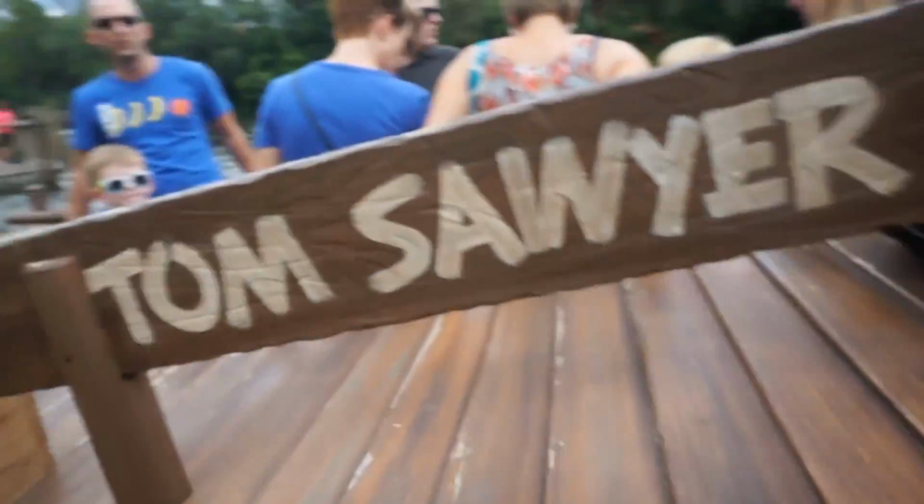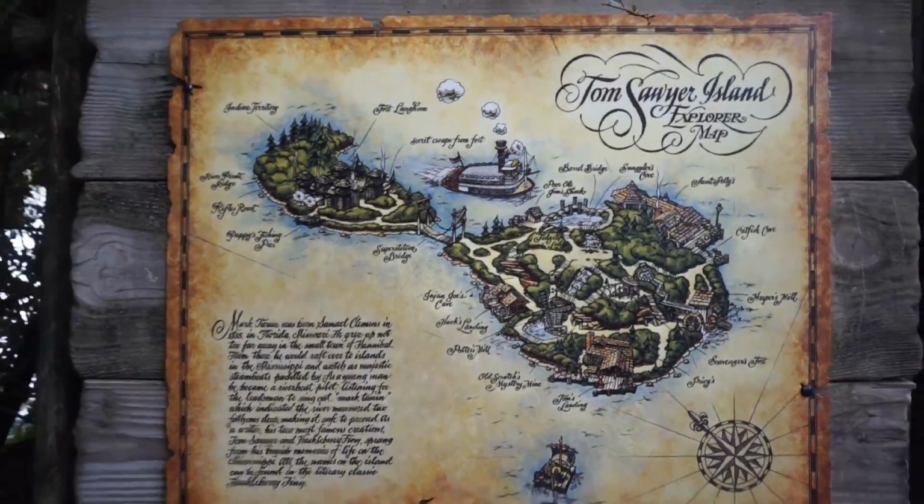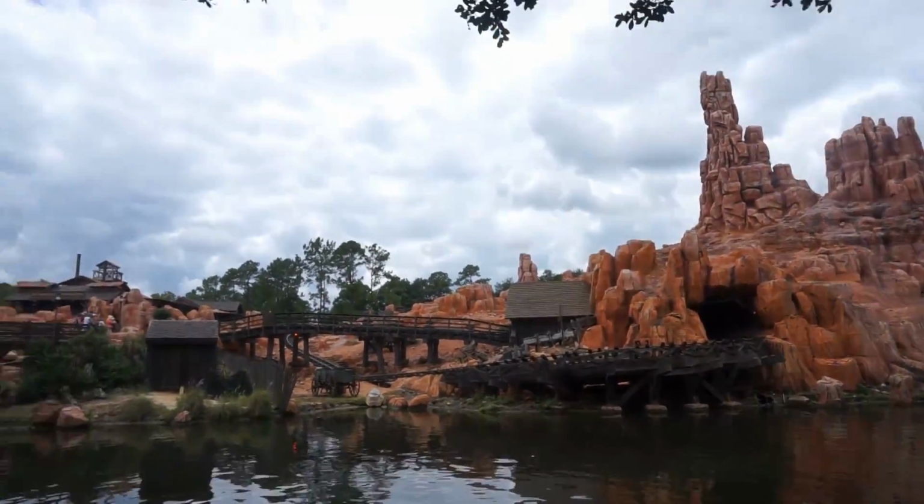But yeah, here's the line to Tom Sawyer Island. There's actually a Tom Sawyer raft that takes us to Tom Sawyer Island. How cool does Lawrence look in his shades? Oh my god, guys, so funny. So we're in Tom Sawyer Island and then we hear this announcement from Big Thunder Railroad and this guy was like, no selfie sticks on the ride. Tom Sawyer Island feels really nice since there's a lot of trees and shade. So it actually feels cooler, right, than when we were on there. Oh look, we got a good view of Big Thunder. Yeah, there's Big Thunder.